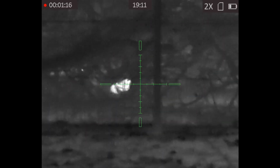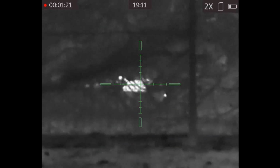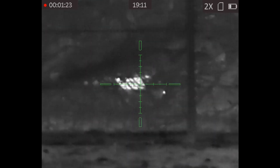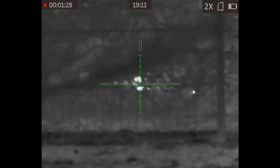I would have given this rat a second follow-up shot, but I just couldn't get a clear enough view at it. As it is, it was a good solid headshot anyway, so this kicking around is not that unusual.